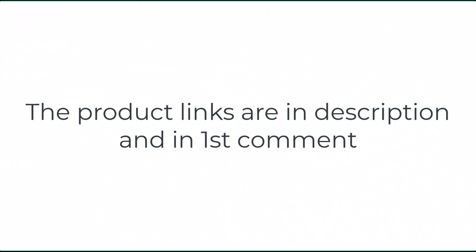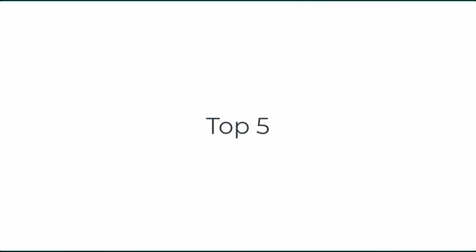Without wasting your time, we are going to share the top 5 best 4K 27-inch monitors. The number 5 on the list is LG.